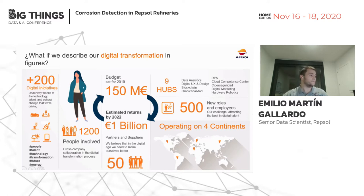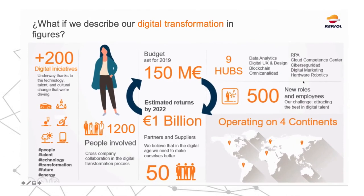And obviously we cannot accomplish that huge amount of projects by only using internal resources, so therefore we rely on some partners and suppliers. And the last part that I think is also quite important is the people and talent. Under this digital program, we created almost 500 new roles and employees.